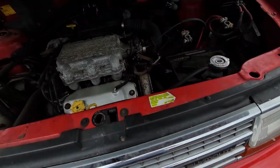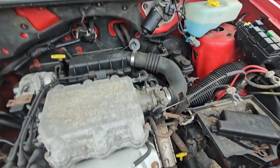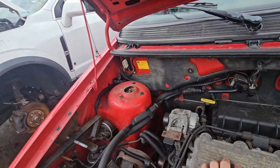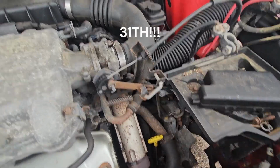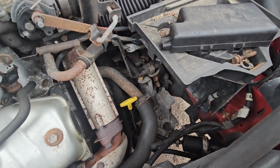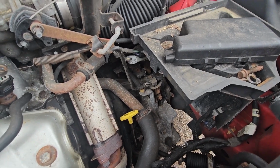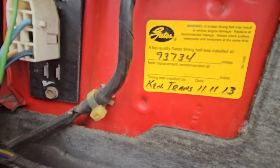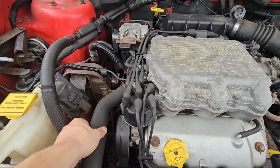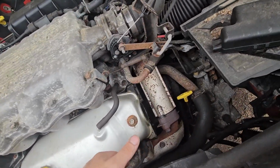Grill's in pretty good shape. And under the hood here we get a 3.0 liter V6 with a 3.1 TE. As you can see, there's no computer or anything, or no shift solenoid there. It's not hydraulic or electric, I guess. It's got a sticker here for a timing belt at 93,000 in 2013, so it's got a new timing belt in it. Looks like a new distributor cap, new wires, so it's had a tune-up done on it.